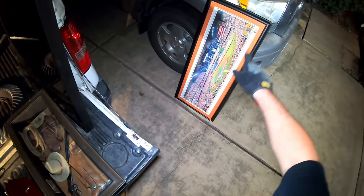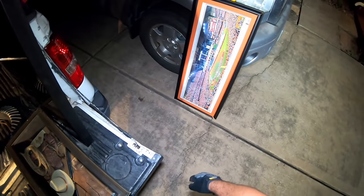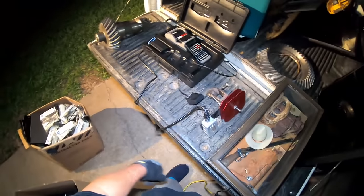Little Astros picture over here, the frame is all falling apart. No problem there though, I could definitely build another frame for it. Probably give that to my old man. He's a big Astros fan. Love you, Pop.